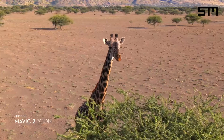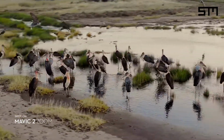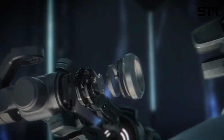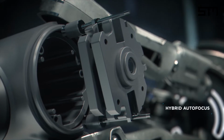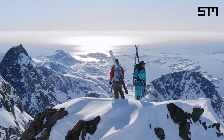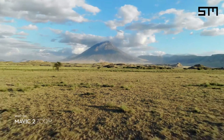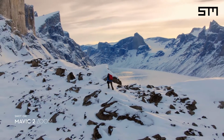It also powers the Hitchcockian dolly zoom effect where the drone flies backward while zooming into your subject. The Mavic 2 Zoom packs in all the goodness you can find in the Mavic 2 Pro, including the superb obstacle detection and avoidance, stable flying performance, and a comparatively decent 31-minute battery life. It also neatly folds down into a bundle that isn't much larger than a sunglasses case. Mavic 2 Zoom can be a good option for capturing great quality footages.